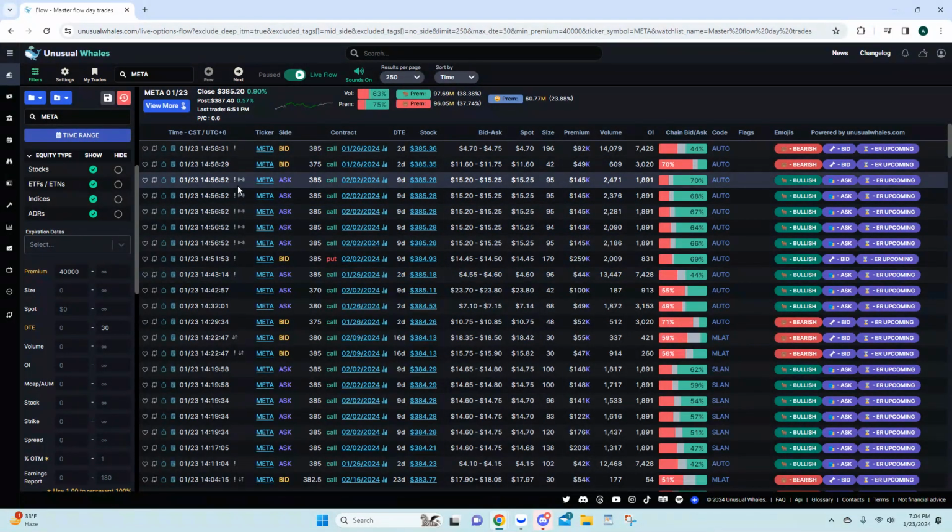Starting here, you can see we have this big flow alert coming in at 14:56. Flow alert here on the 385 calls. Huge premium here, 145K each, so a little over 700,000 here. That's a bid side put. I usually don't take a lot of bid side stuff, because with bid side stuff you don't need the stock to move for that. It can just chop, because you're looking for that theta decay.